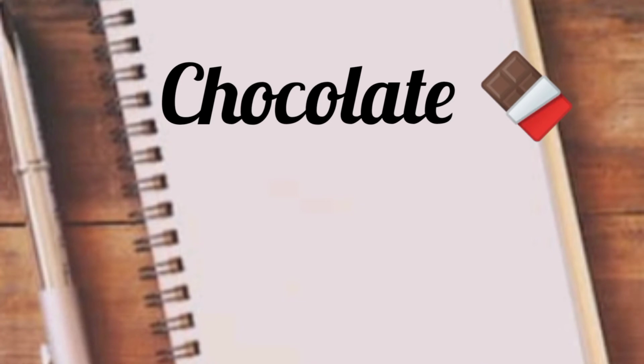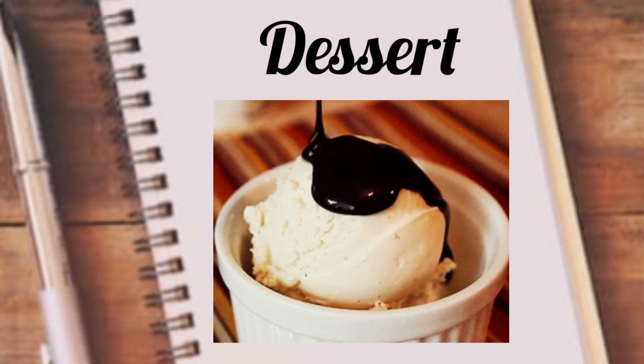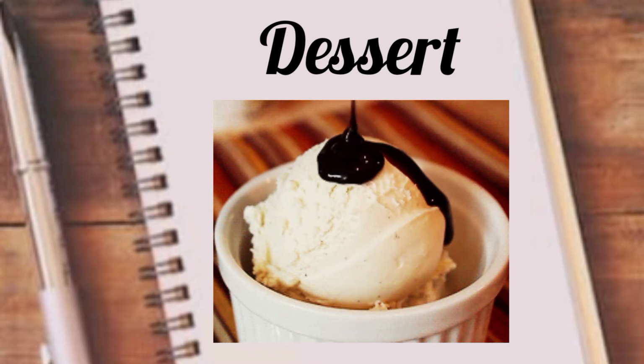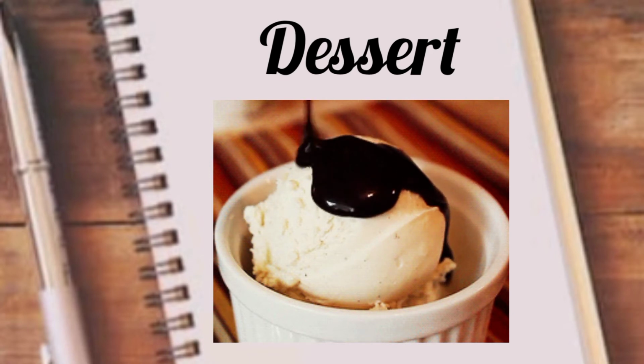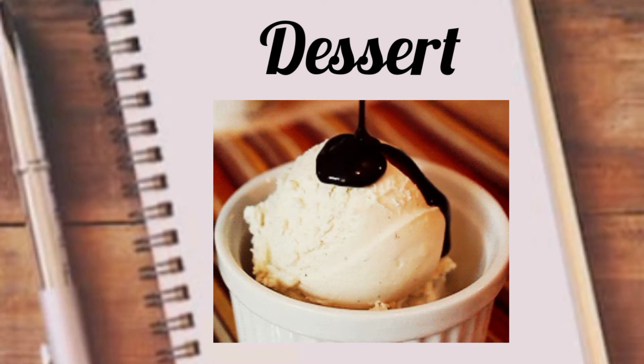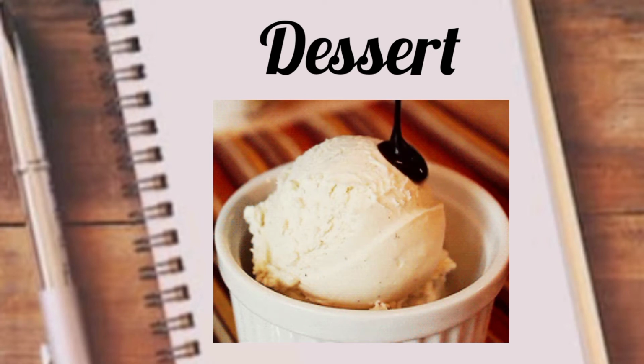Chocolate, chocolate, not chocolate or chocolate. It's chocolate. Dessert, dessert. It means sweet dish that you get after the dinner. Don't pronounce it as desert. That means Registan. It's dessert. R silent. Dessert.